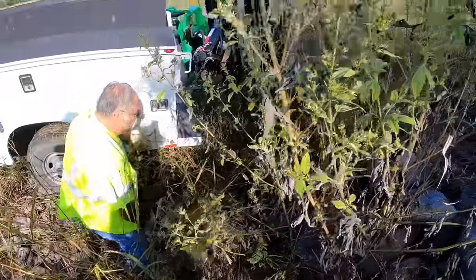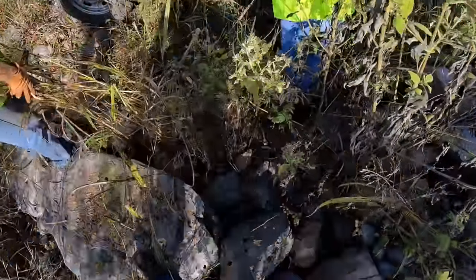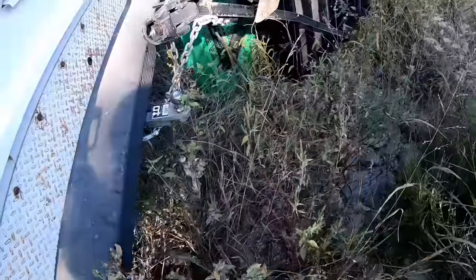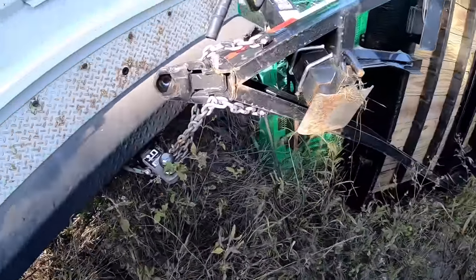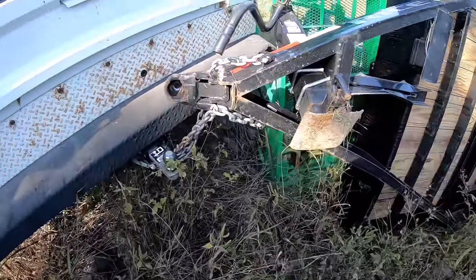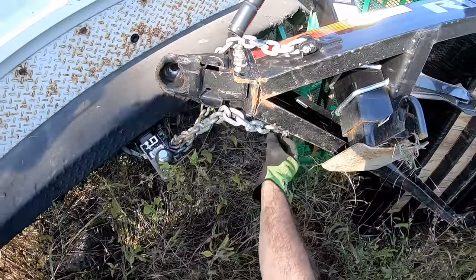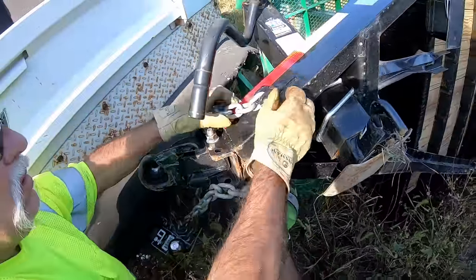I've got it hooked up, but watch yourself, because that safety chain is the only thing holding it. We got it free from the basket. Oh man, that's a nice new rice trailer. The one chain is loose, ain't it? Yeah, this one's good. We could maybe pop that pin, but somebody's going to have to be down here in the way.